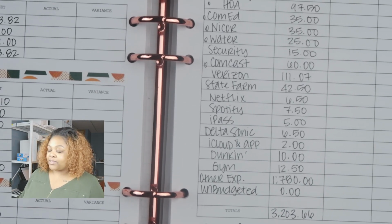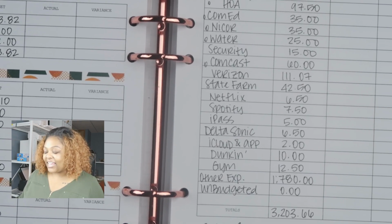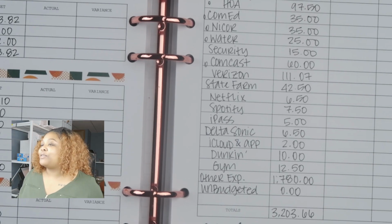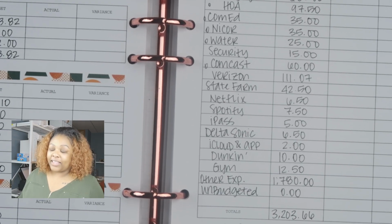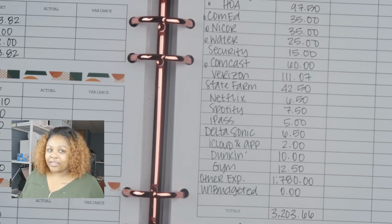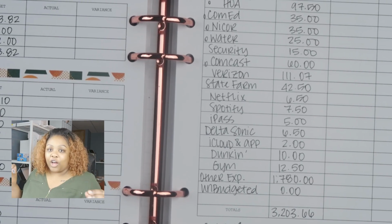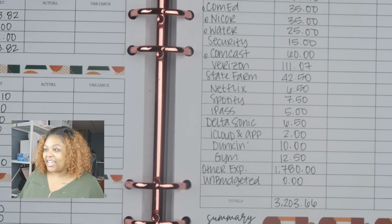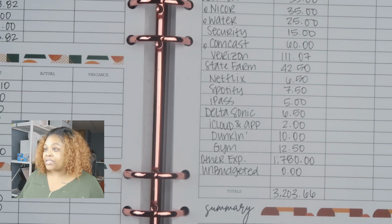And then other expenses, again, is for the painter, $17.80. He actually finished today, and I'm so happy with the way my room looks. Oh my God. If you guys don't know, my room was completely light blue. Okay, the bathroom is light blue. The closet was the only thing that was white in there, actually, but I'm so happy the blue is gone. It's gone. So $17.80 is what I paid him today, and then the total for all my expenses is $3203.66.